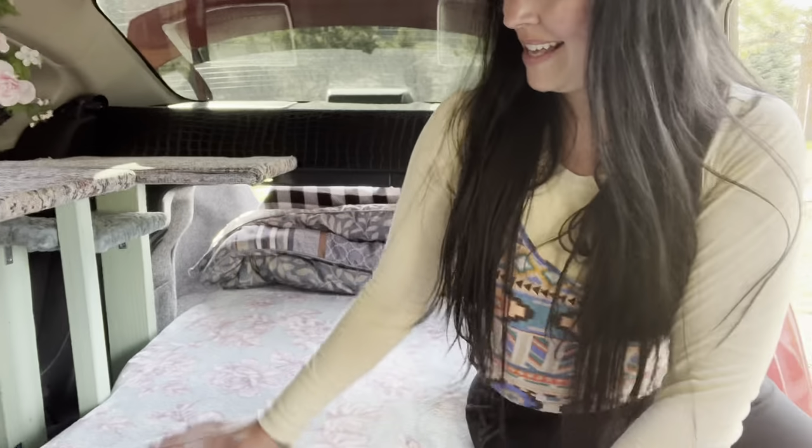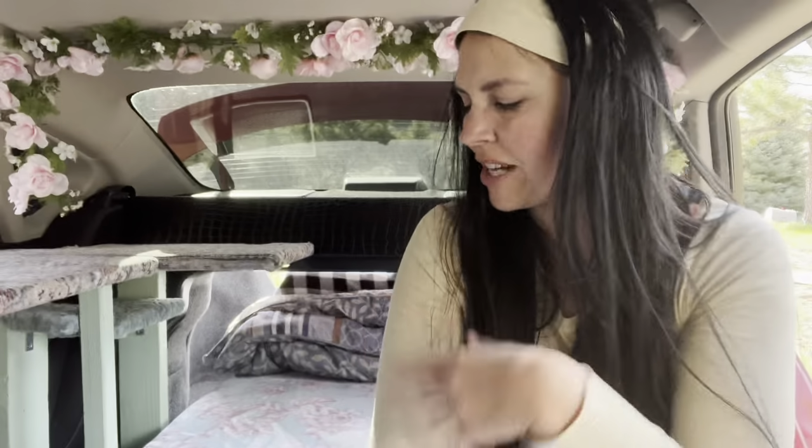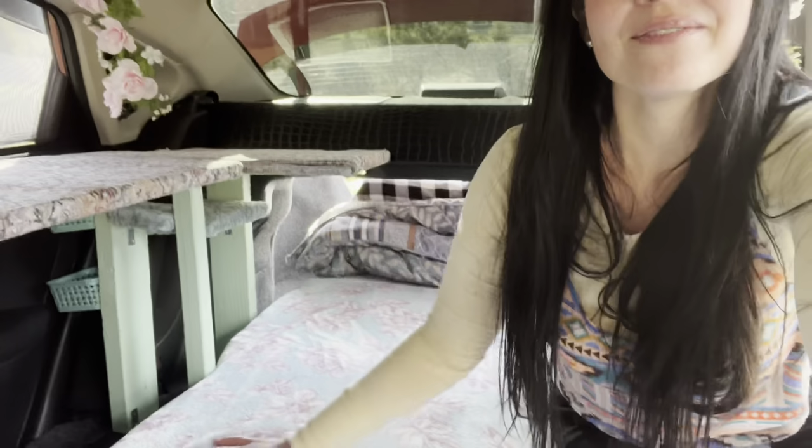Another nice thing, this top blanket, they're throws from Ross that range from like $8.99 to $12.99. And you can mix it up and have new decor, fresh decor, seasonal decor in your car by getting a very nice plush throw as your top sheet. It's a nice way to get some variety in your teeny tiny home on wheels. What should we bring in next?